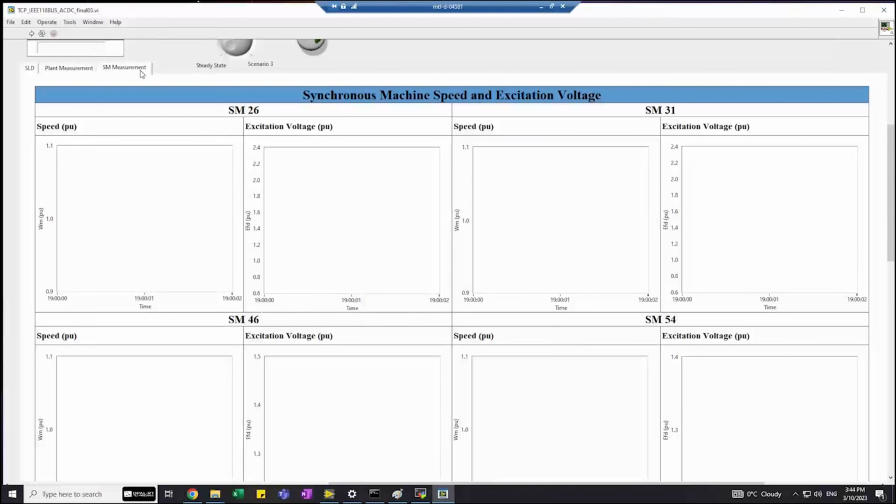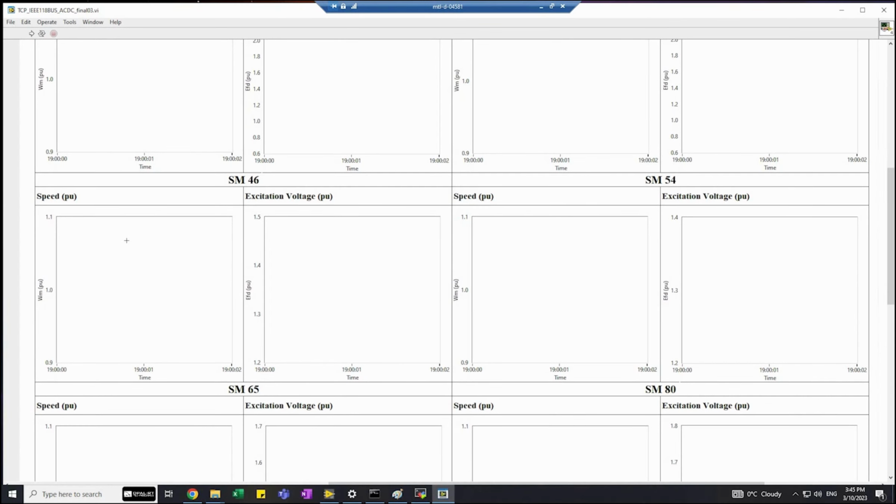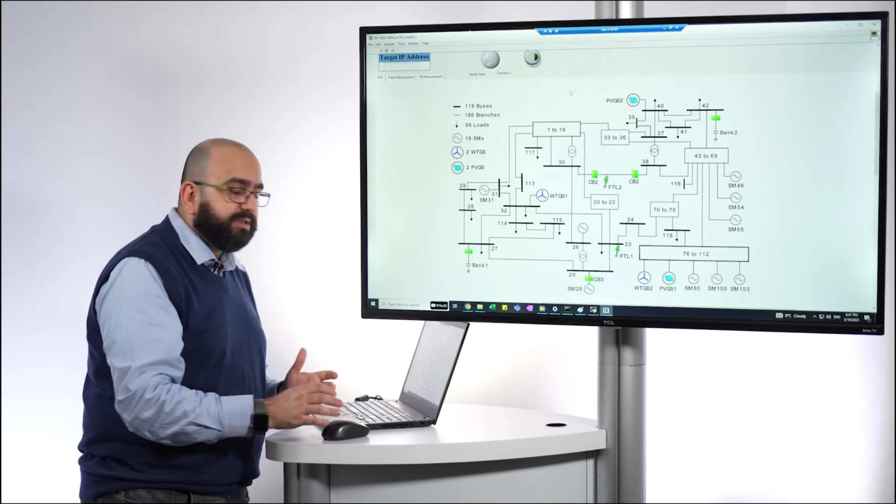And the SM measurements, here we can view the speed and excitation voltage of the synchronous machines that are connected in the network. The machines that we have chosen here, every row shows 2 machines of the same area. The reason for this is to see how the machines react to different scenarios, and if they're in the same area, their reactions should be similar. So now let's run the demo.